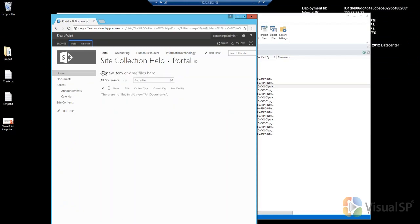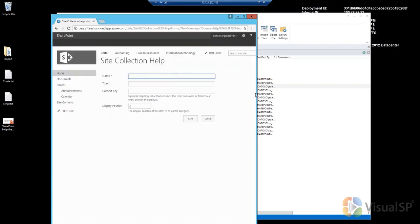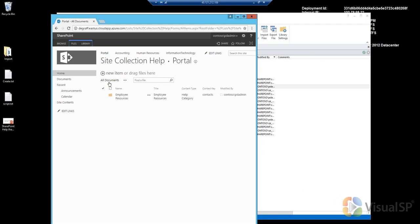I'm going to add a folder in here, and we're going to do a help category, and I'm going to call this employee resources. All right, so we have that there. The context key is something else that we're going to use for mapping. For now, I'm just going to put context in there, just so we have something in there. And I think I have some files I can go ahead and import.